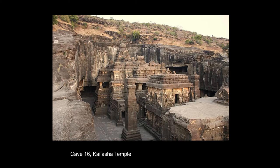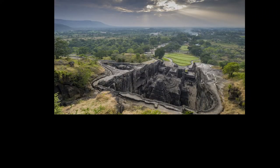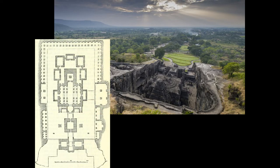This temple is just breathtaking. Again, carved out of solid rock, so you can see how the stone hill sloped off, and what they did is they just simply removed all of the rock around it. So everything here is attached to the bedrock. It was part of the bedrock. It was just left free, and everything else was carved.